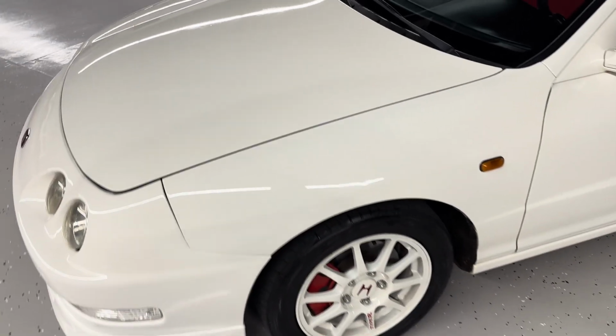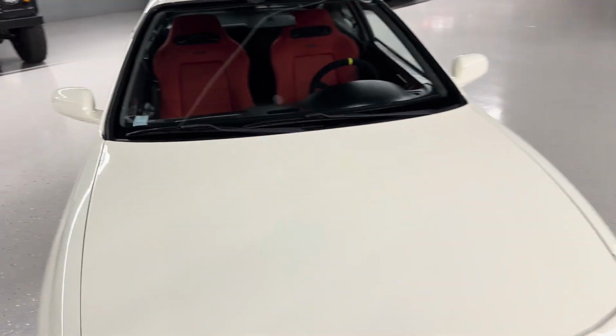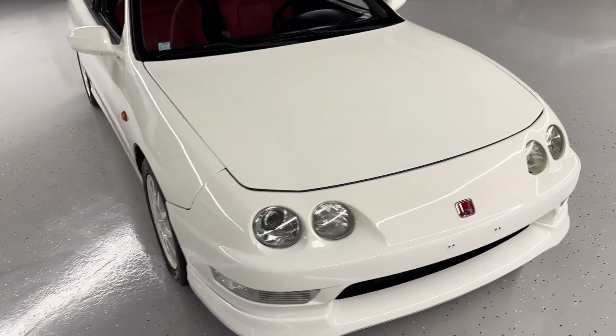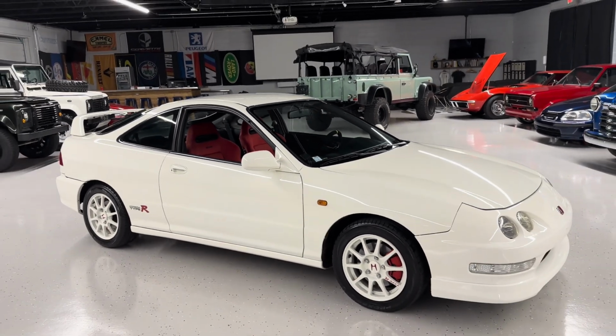So it all shows really well. I've said that probably 900 times on video today, but I can't look at it and see any imperfections that are visible unless you start fine-tooth combing it. I'm sure there are. It's a used car. There's going to be imperfections, but all around clean. It's been well taken care of.